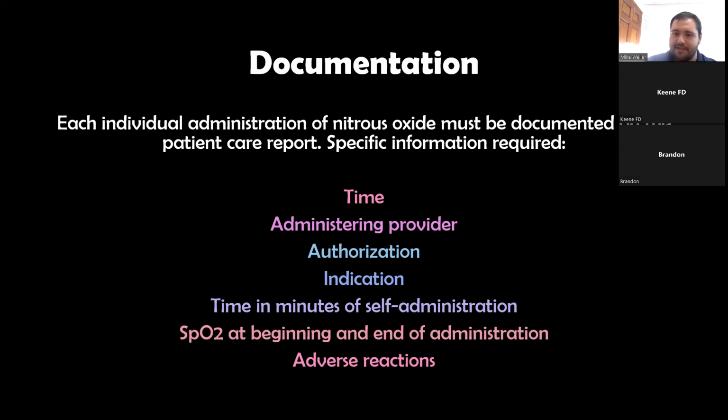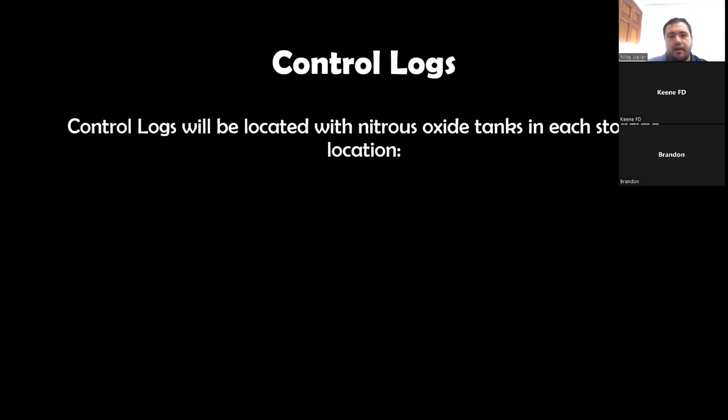What's your indication specifically? The time in minutes that the patient self-administered it, and it should be a separate documentation for each time they self-administer the medication. Their SpO2 at the beginning and the end of administration, we're specifically watching for diffusion hypoxia at that time and any kind of adverse reactions.